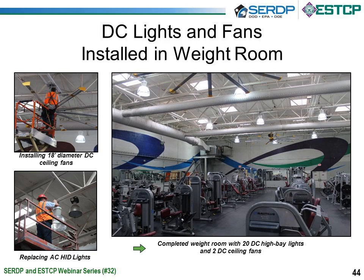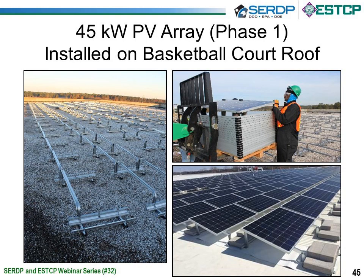This is a picture of the weight room. Again, another high bay building, two fans, and replacing the AC lights, which were previously metal halide. You can see the old light here with new DC lights.